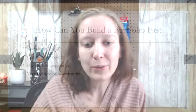I could see this being a decorative pillow, something like that very easily. And it just creates a whole other layer whenever you start playing with the transparency. So that's just another quick way to add additional patterns to your portfolio.